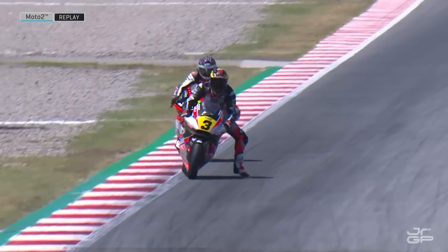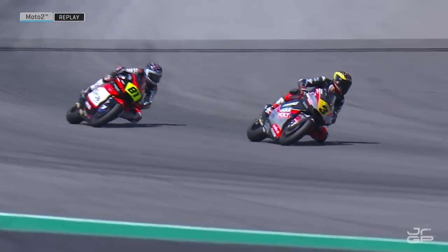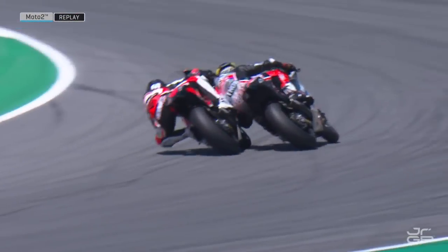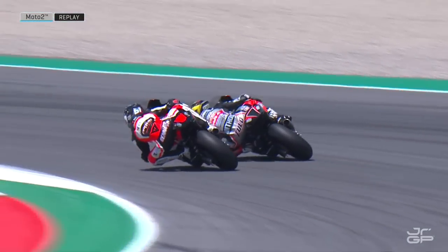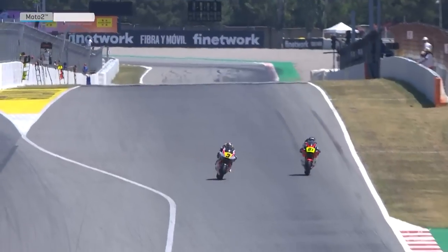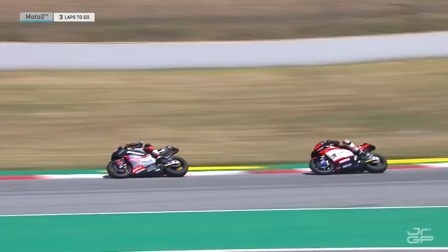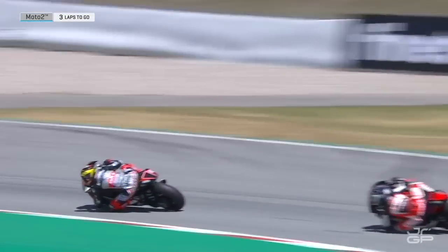Yeah, well, we did say that Tulovic just looked as though he was struggling with the front end a little bit more than Senna Aegis, and once again he's got in there, got it a little bit crossed up on the way in, and bang! Hello, Lucas, how you doing? Up the inside. Look at that, once again though, he's not going through just yet. 3 laps to go, and he's keeping the pressure on. This is going to be a corker if it comes down to the last lap.